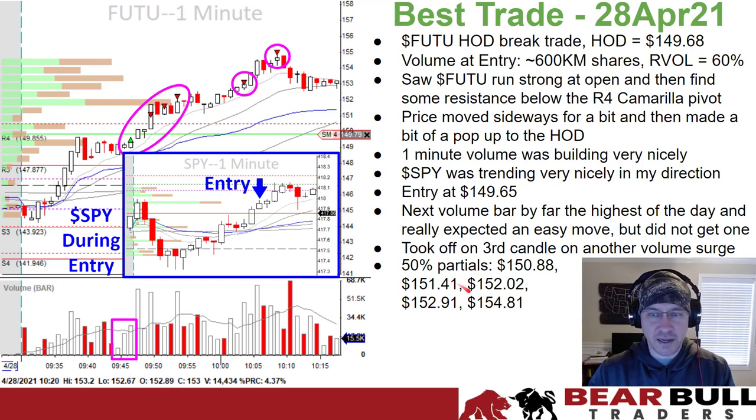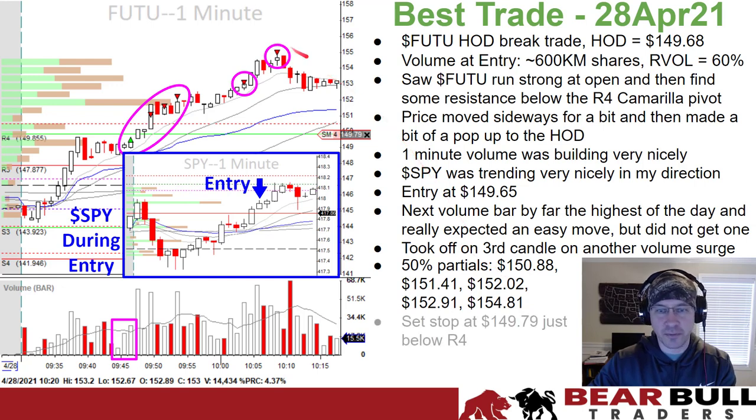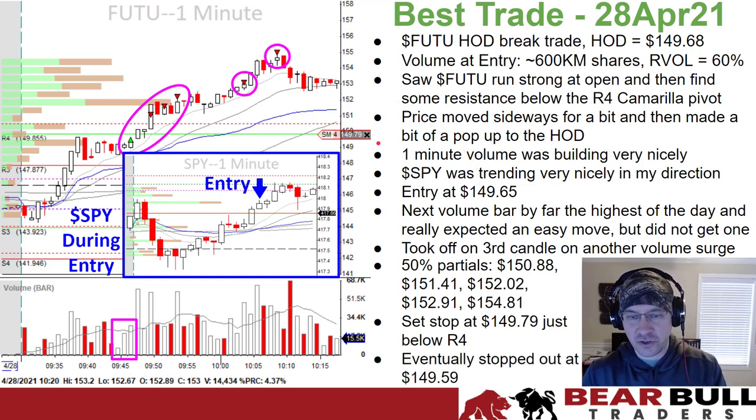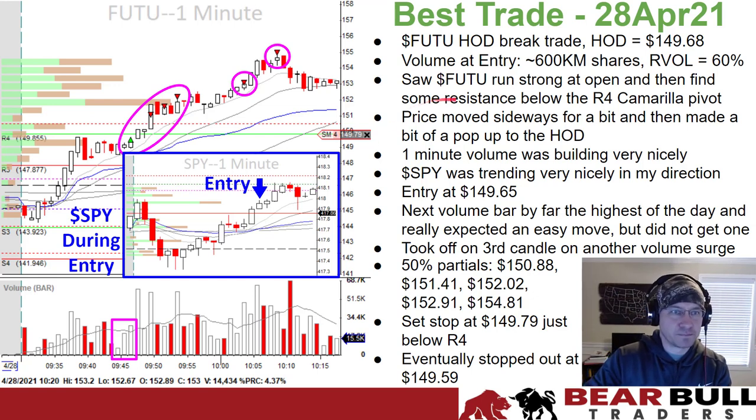Then it started to move again. Took some off at the dollar level of 152. The dollar level of near 153 and near the dollar level and the $5 level of 155 essentially. So that's my last partial up here. I set my stop at 149.79. You can actually see it here just below R4 and eventually stopped out at 149.59.